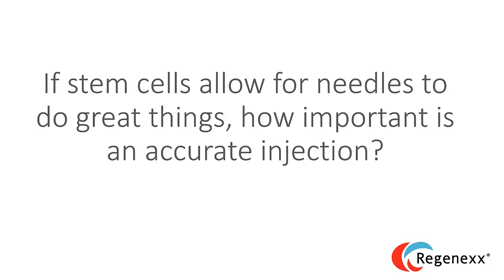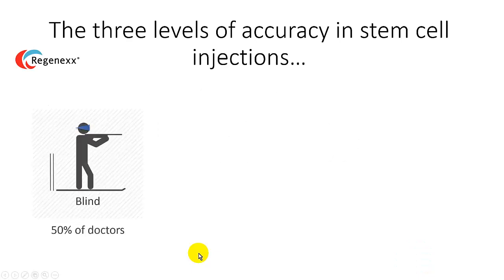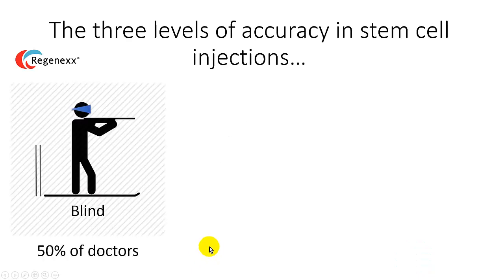injection? Well, obviously, if you're going to be placing cells in an area of the musculoskeletal system to prompt repair, you want to make sure you're pretty darn accurate. However, that's usually not what happens. About half the time we see blind injections by physicians, and that means that they don't use any guidance, they just sort of inject by feel, and many times they don't get where they want to go, meaning that the cells don't get where they should go.